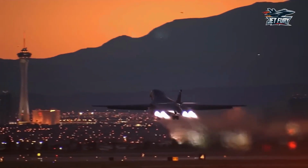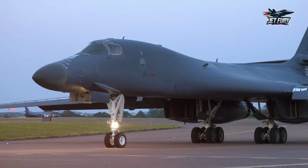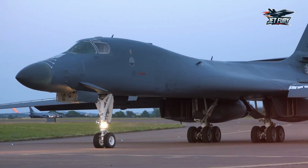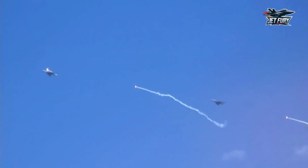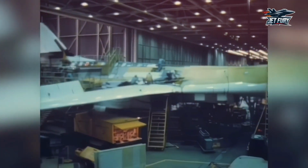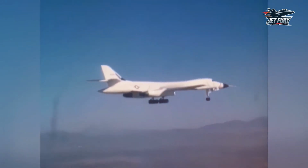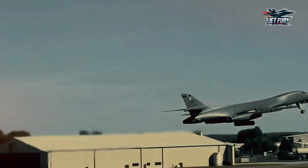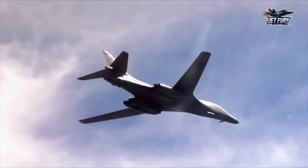This gives it the flexibility to handle any type of mission, from large-scale destruction to pinpoint attacks on specific enemy positions. One of the biggest advantages of the B-1 Lancer is its ability to carry up to 75,000 pounds of weapons, making it one of the largest bomb-carrying aircraft in the world. Its 3 internal bomb bays allow it to carry different types of weapons for different types of attacks, making it one of the most versatile bombers ever built.